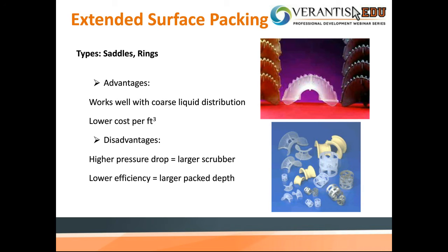So first we'll talk a little about extended surface packings, with saddles and rings. They do have advantages in that they work well with coarse liquid distribution. Because of the extended surface area, they tend to spread the liquid out very well. They typically are lower cost per cubic foot of packing. But they do have disadvantages. They are normally higher pressure drop, which typically translates to a larger scrubber requirement in terms of diameter. And they also are typically not as efficient, which means they require a larger pack depth. So in the end, you end up with a scrubber that's both larger in diameter and in height.